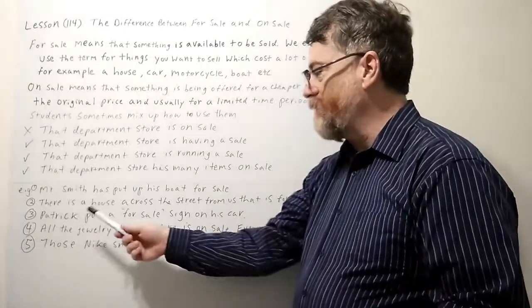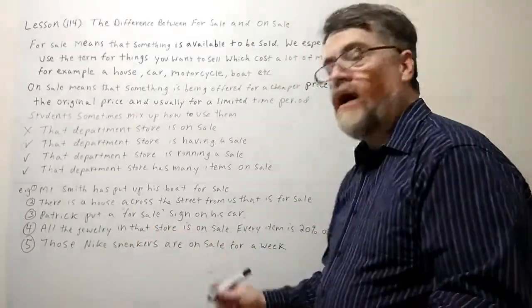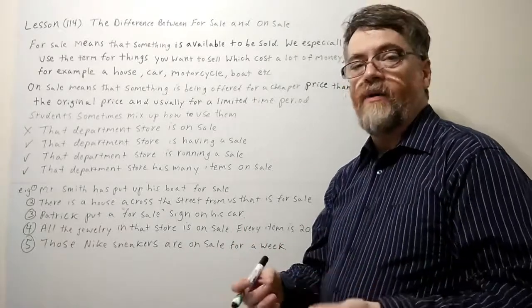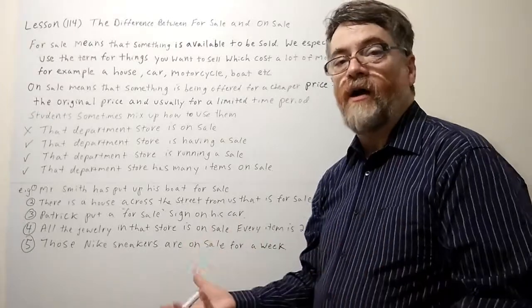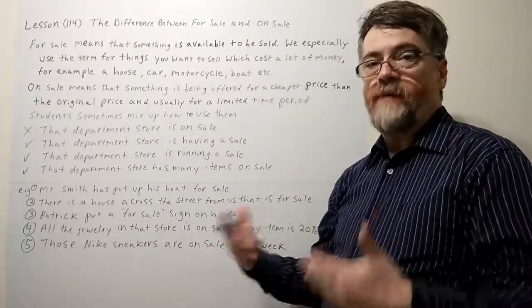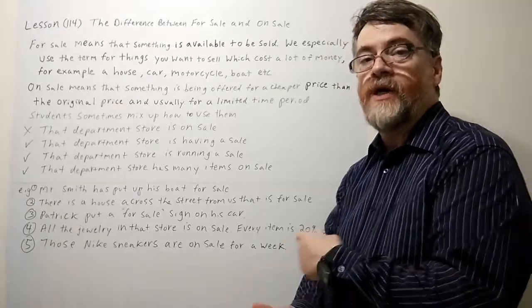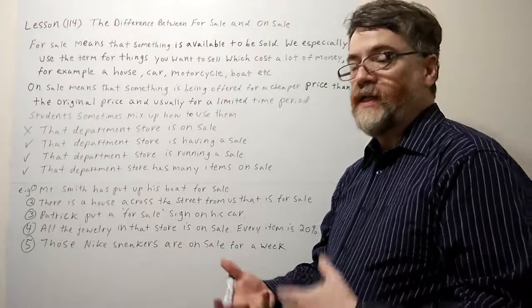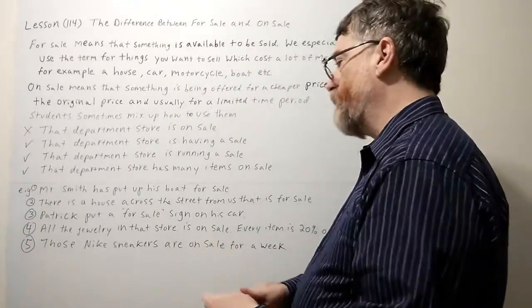Number three here, Patrick put a for sale sign on his car. A lot of people will actually go out and buy a sign that says for sale, especially if they just want to put it in their yard, because even if they advertise in a paper or online, sometimes they get lucky. Maybe somebody in the neighborhood is driving by and sees it, so they can advertise in their own yard sometimes. Okay.